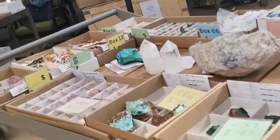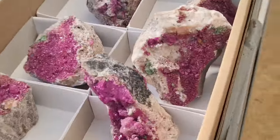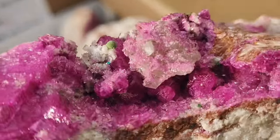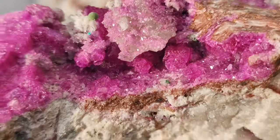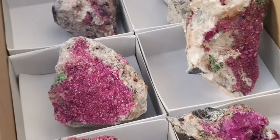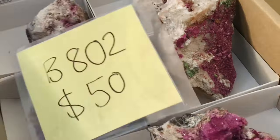Right, where was I? Salros. This flat of 6 Salros. That one in particular is very attractive. Very, very, very attractive. That's $50 for the 6, flat 802.